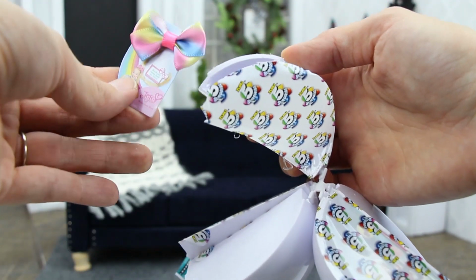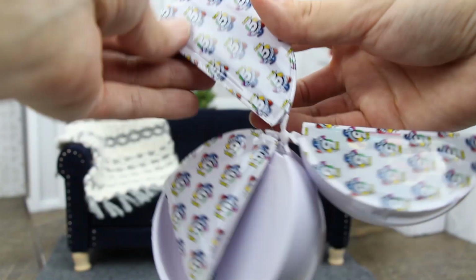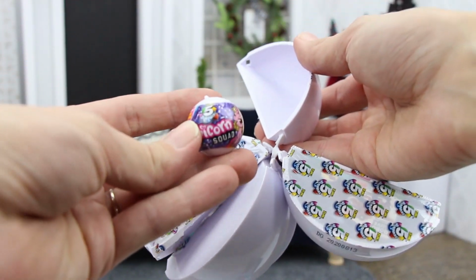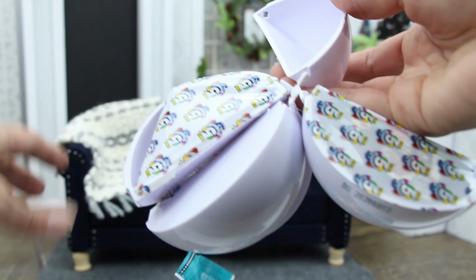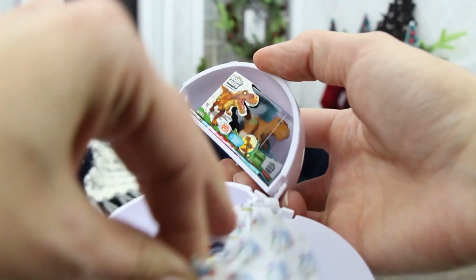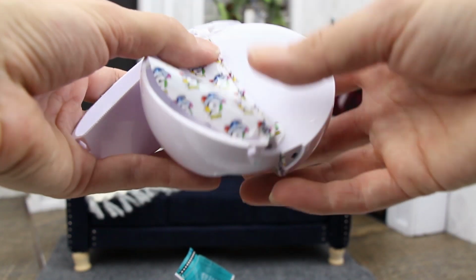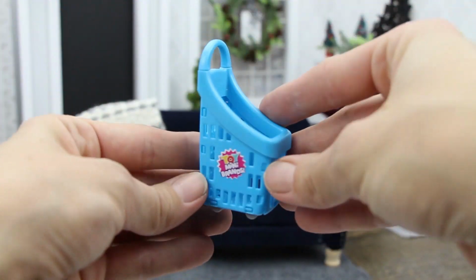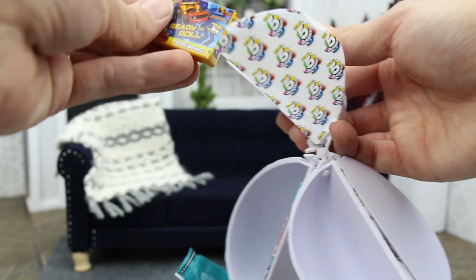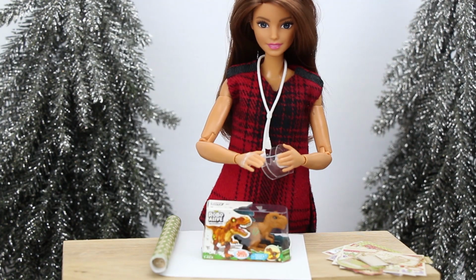And we've got another JoJo bow. Now let's go. Oh, it's the unicorn surprise ball. Unicorn ball. Cool. And we have another Robo alive dinosaur. Ooh, those ones are so cute. We want that. And what is this? It's a miniature rolling basket. And another ready to roll. All right, let's wrap this dinosaur up for Asher.